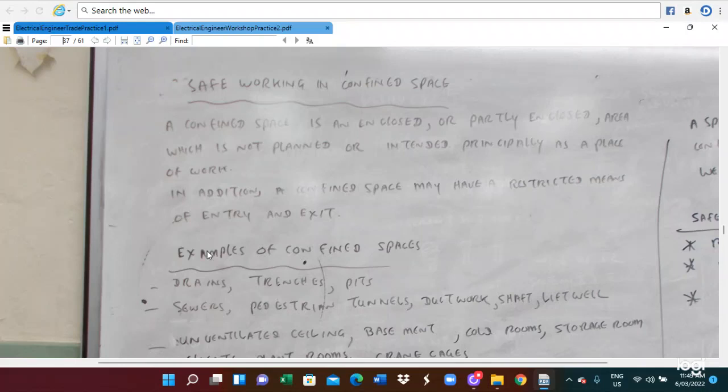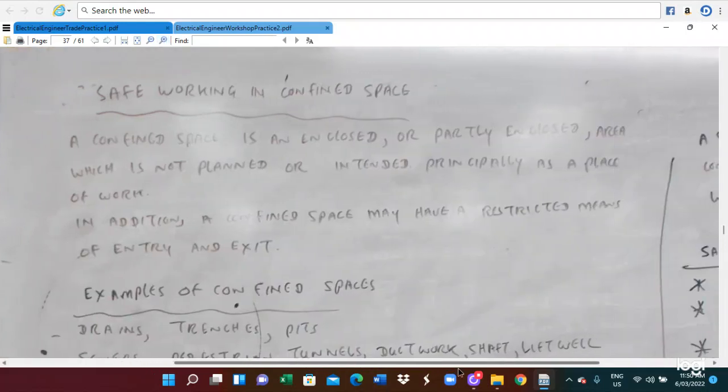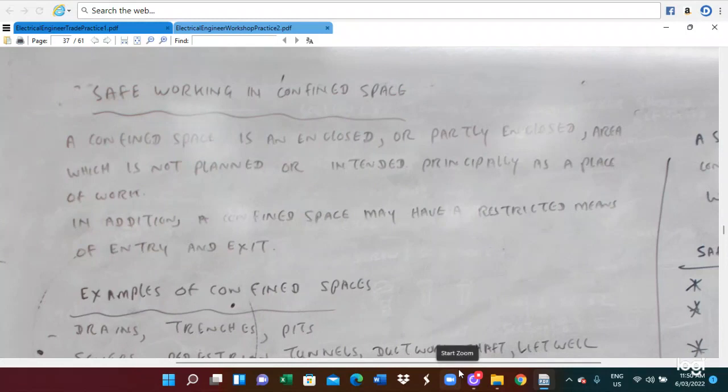Regarding the electrical engineer trade practice, we were talking about safe working in confined spaces. So what is the meaning of a confined space? A confined space is an enclosed area, or an area with enclosed boundaries, which is not planned or identified principally as a place of work. Especially an underground tank or a boiler, those are confined spaces, as well as a refrigerator room.